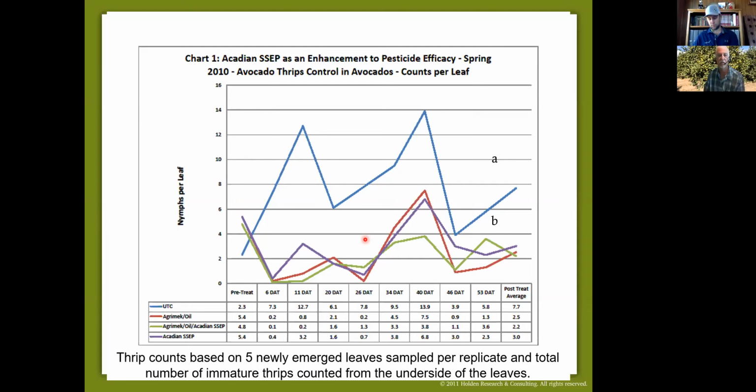Again, I don't claim that the Acadian was killing thrips. I don't think it's a side in the traditional sense of a biocide or a pesticide. But this was very interesting data, and I've seen this over and over again. I've seen it on mites in strawberries. I've seen it on thrips in strawberries. I've seen it on diseases in strawberry like botrytis and powdery mildew. So they just do something genetically or manipulation of the plant to help the plant survive under these stress situations a little better.